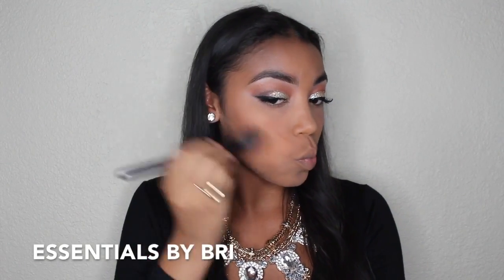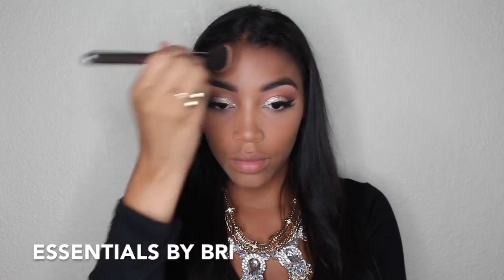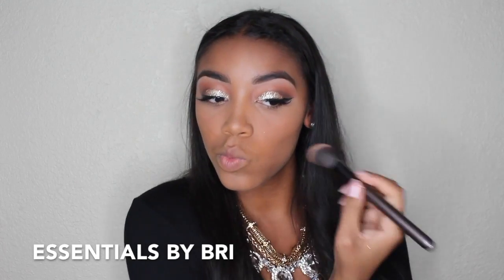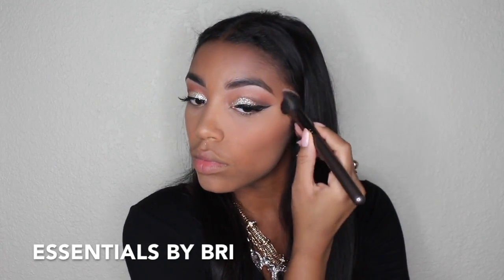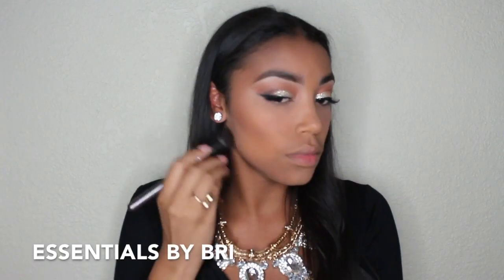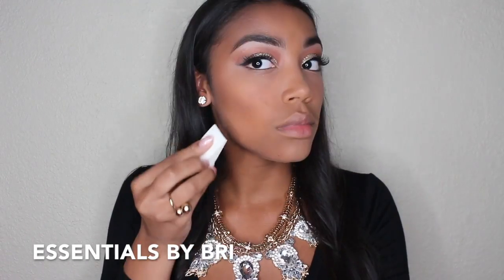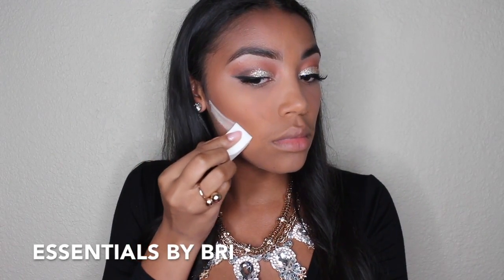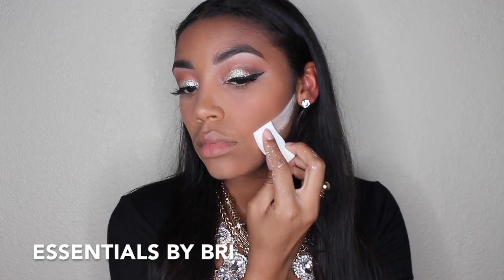To bronze my face, I am using the e.l.f. Contour and Highlight Powder. It also has a little bit of a shimmer in it, so if you like that, I would suggest it. If not, then you might want to find something else, but I really like it. It's a nice color for my skin tone. Now I'm going to go in with the Airspun Loose Face Powder to clean up my contour with this cute little sponge.